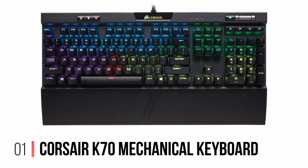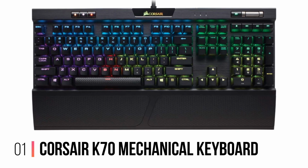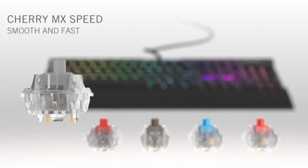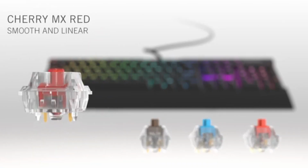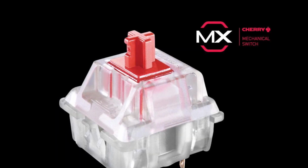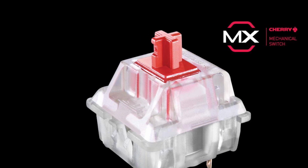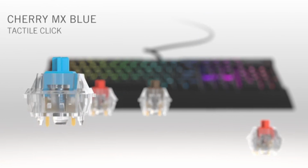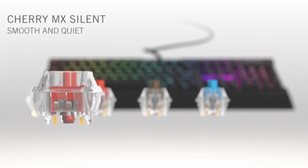Number 1. Corsair K70 Mechanical Keyboard. As you'll generally find with the quietest mechanical keyboards, this one is a gaming keyboard. But it's still perfectly functional as a work keyboard, providing you don't mind looking a bit flashy in the office. The body is made of brushed aluminum, which is incredibly hard wearing. Although you probably won't be dropping your keyboard that often, it's able to withstand plenty of bumps.